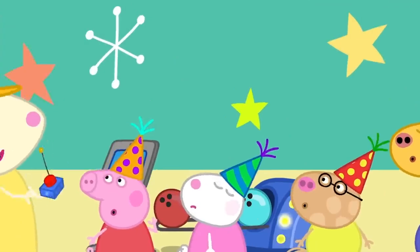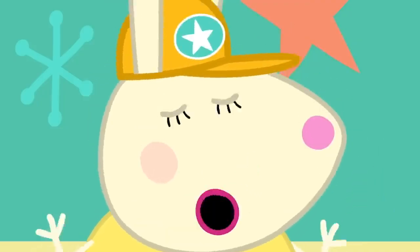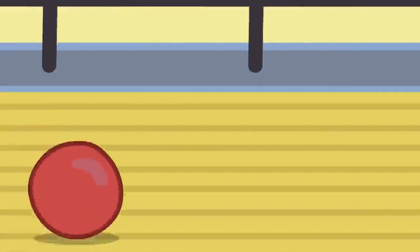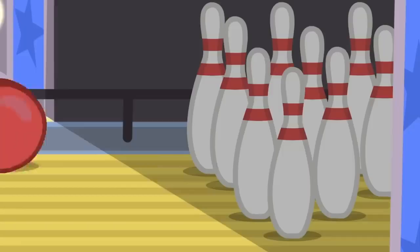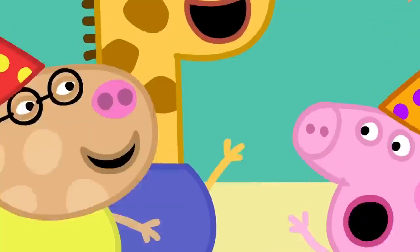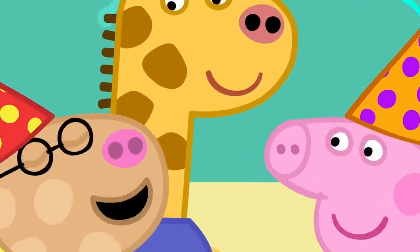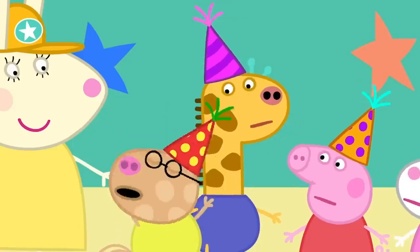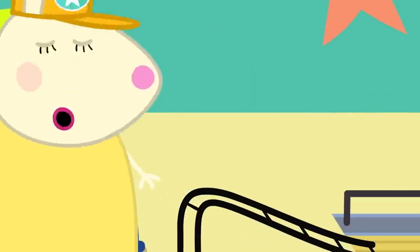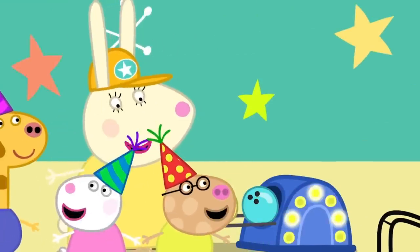Why don't you try with the barriers this time? It's another fun way to play. Now you try, Pedro. But I don't want my ball to turn. No problem. You can use a ramp to help the ball roll in a straight line.